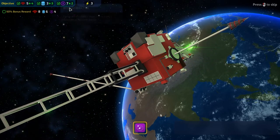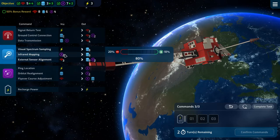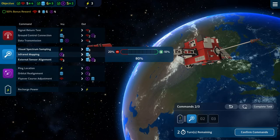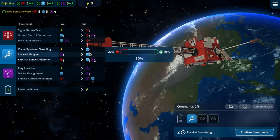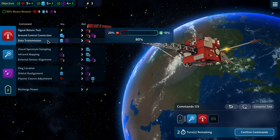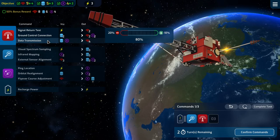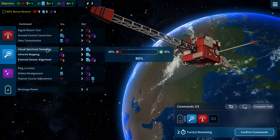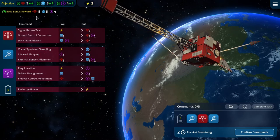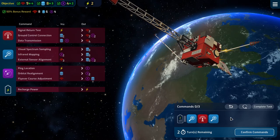Now, I'm way over what I need to get our bonus here, but I did that because I want to use the 2 navs to get 3 data. Then we can use a data and a nav to get 4 comms, and then we can use a power to get visual spectrum sampling, and that completes our bonus objective, or the 50% bonus reward.